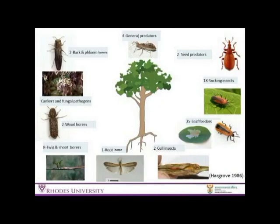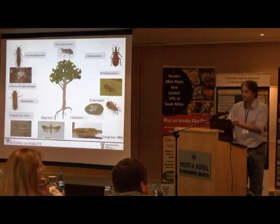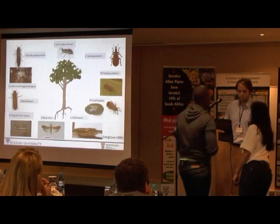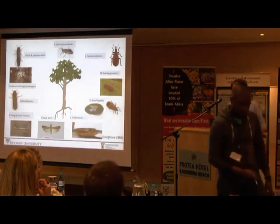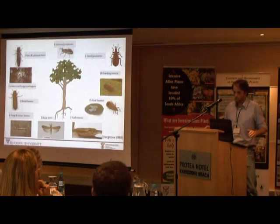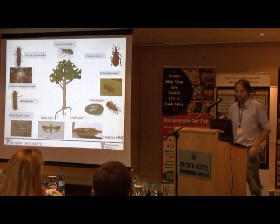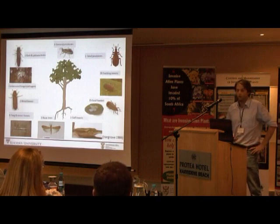If we look at the insects that we have a choice of, there's actually a really nice smorgasbord you could call of the different insects. There are leaf feeders, 35 leaf feeders, galling insects. There's a root borer that's specific, which is really good for it. There are twig and shoot borers. There are cankers and fungal pathogens. So there's a fair amount of insects that are available for us to work on.